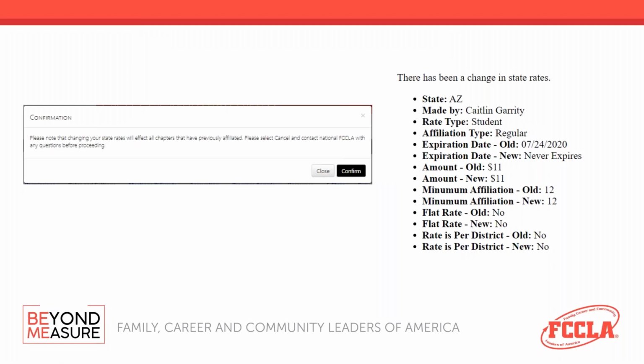Next, we have the state rate confirmation. So if you go into your state rates during the middle of the year or any point in the year, and you decide you want to expire a rate and add a new one, it's going to come up with this pop-up message just asking you if that's actually what you want to do, just to make sure you're sure about it before you do it. If not, you'll close. If so, you'll hit confirm.